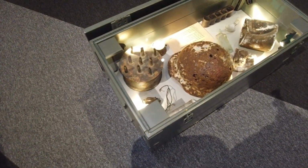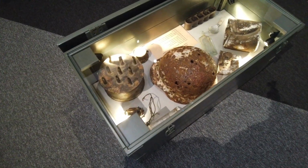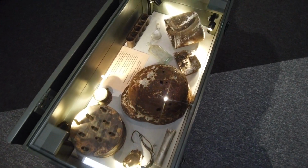But this German helmet, not casket, sorry. In Russian, it's kaska. What do you call it? Anyway, it has more holes.